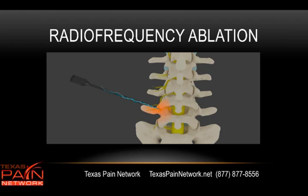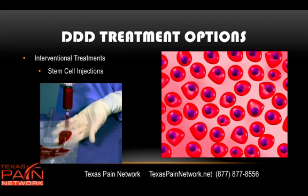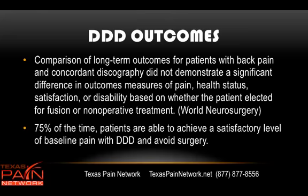Here's a radiofrequency ablation procedure for those who have not just disc disease but arthritis in these facet joints. This procedure provides thermal energy and heats up the area where these little nerve endings are. It can deaden those for up to 18 months and provide exceptional consistent pain relief. Additional treatment options include stem cell injections. Here you see a bone marrow aspirate being processed in real time in the room where the patient is. This is basically stem cells, which are great because they can help repair and regenerate as opposed to just providing a Band-Aid like a steroid injection.